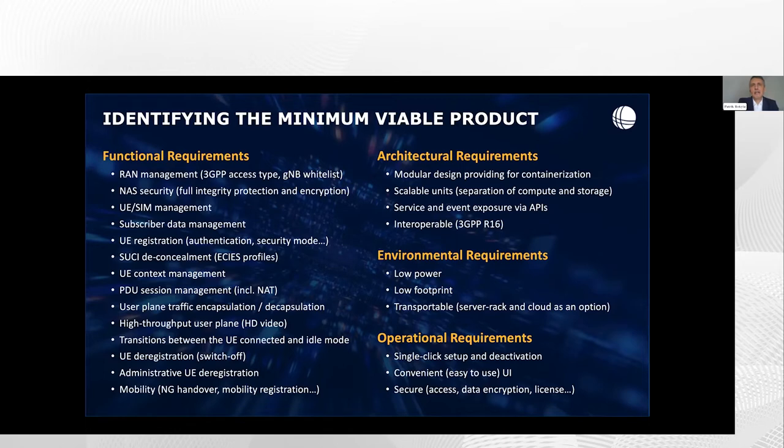In our case, the private 5G mobile network primarily has to be transportable, battery powered, and easy to use also by a non-technically skilled personnel.